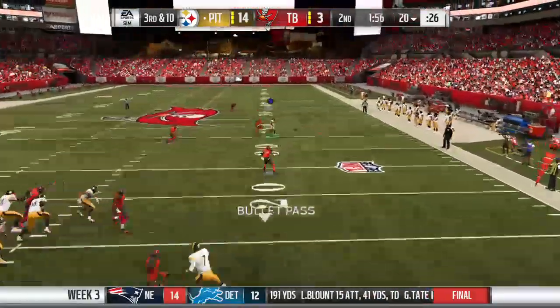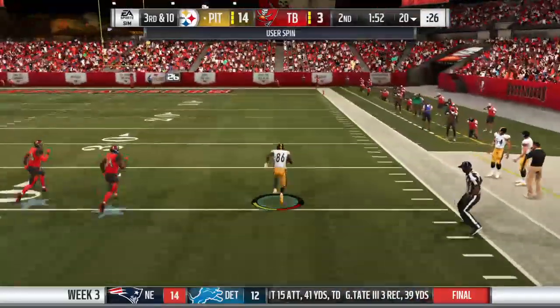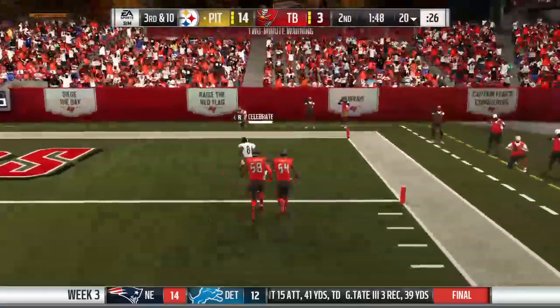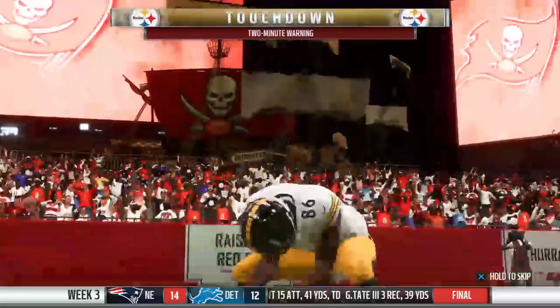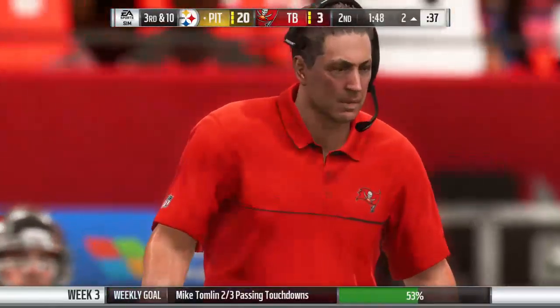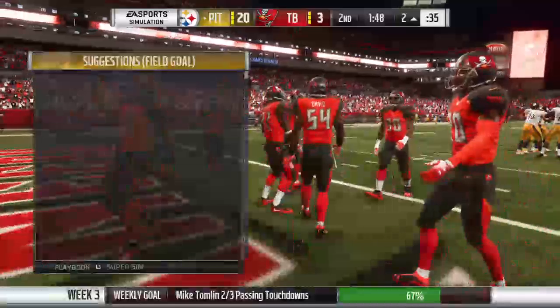Here's Brissett, eluding the pressure right. He is going to find Hill here. And now nothing but green ahead of him. And into the end zone. Touchdown, Pittsburgh. Tyreek Hill, an 80-yard touchdown. And the Steelers find a way to stretch their lead.